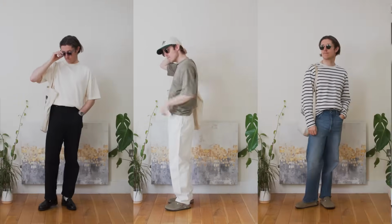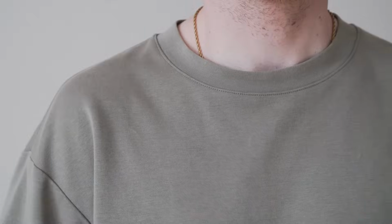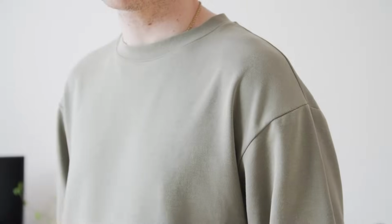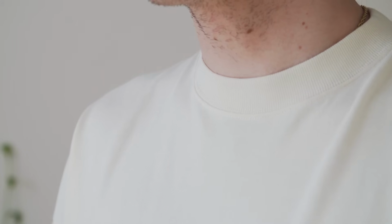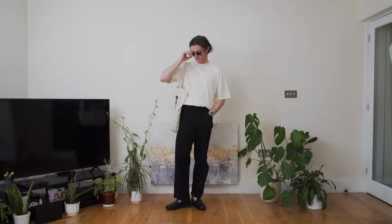These three are my current favourites. Firstly, I grabbed this wash green oversized Airism tee from Uniqlo a few weeks ago. Airism tees are my favourite tees for the warmer months. I pretty much wear them every day, so it's nice to add some colour into my rotation. Next up, we have this cream oversized tee from Destructive, 280 GSM, 100% cotton, an oversized fit and a super tight neckline. It's super soft and versatile.